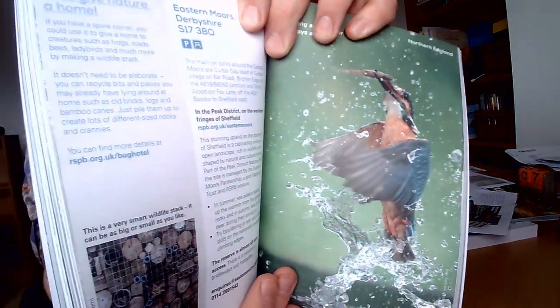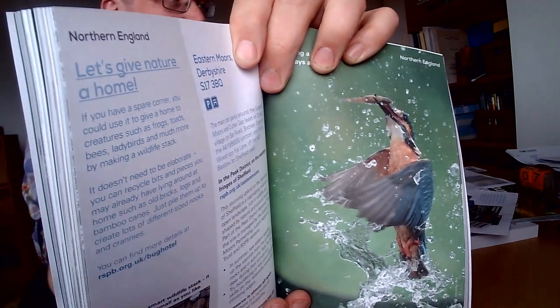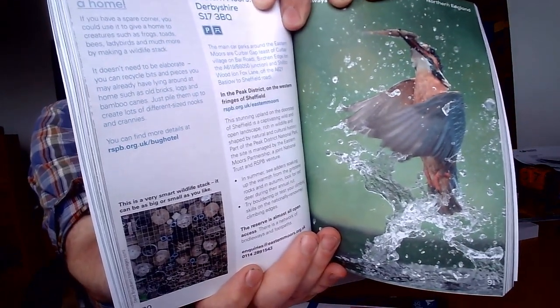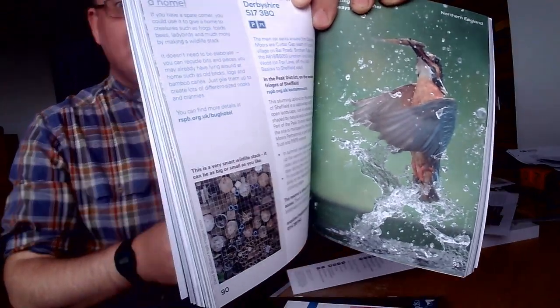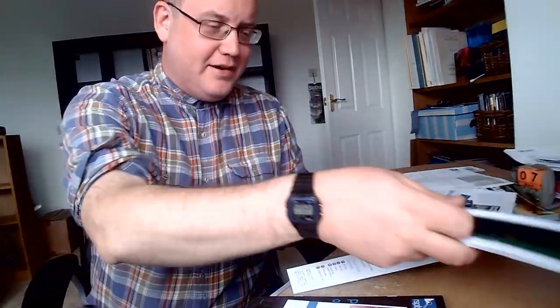I turn over the page to the next thing, and there's a Let's Give Nature a Home if you have a spare corner. Could use it to give a home to creatures such as frogs, toads, bees, ladybirds, or more. So it's about making bug hotels. Again, good. Definitely the kind of thing I personally am interested in right now. I will follow up for their bug hotel materials.